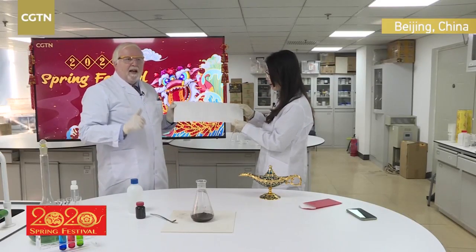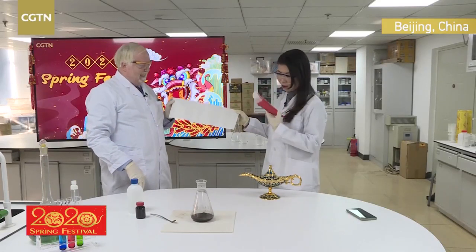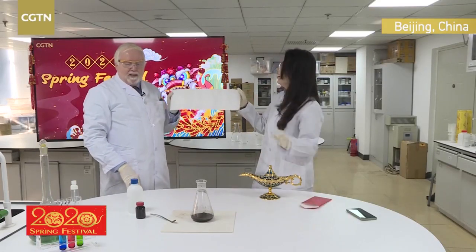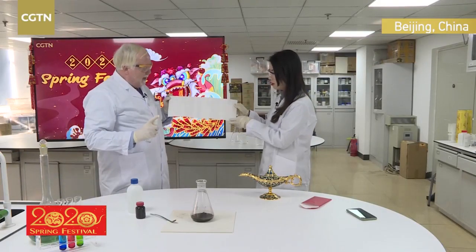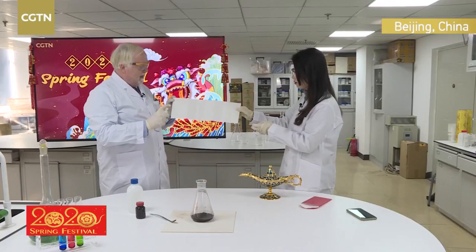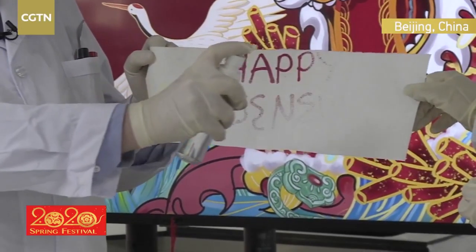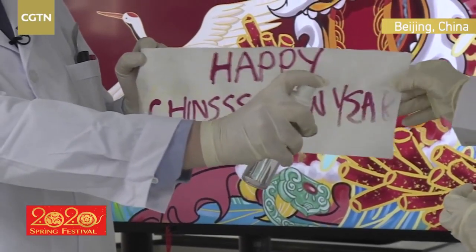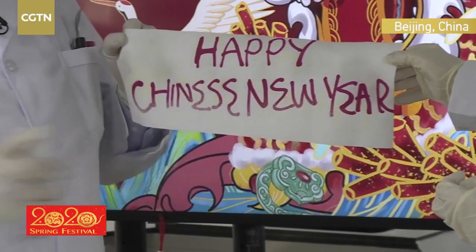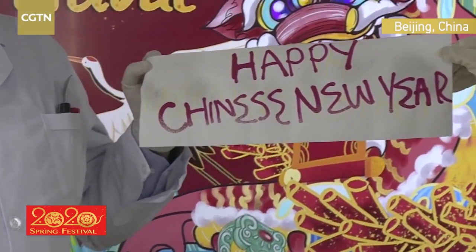So normally the kids will open their red packet and expect to find some money. Yes, where's the cash? Not a blank piece of paper. So what's on this? Let's have a look. Is it really a blank piece of paper? Oh my gosh, is that some kind of magic? No, it's not magic, it's chemistry. Happy Chinese New Year! Wow!